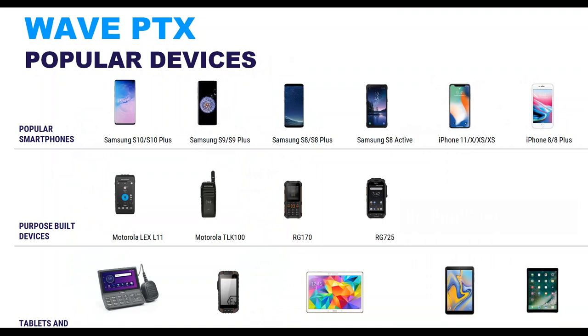Some of the devices that Motorola is testing and certifying with the Wave PTX service are some of the popular smartphones that we see, the Samsung devices, the iPhones. Motorola doesn't sell these, but we do test to make sure that they work on those very common devices. We also have a range of purpose-built devices, some that you can buy as Motorola devices, others that you can source through other partners, other manufacturers.